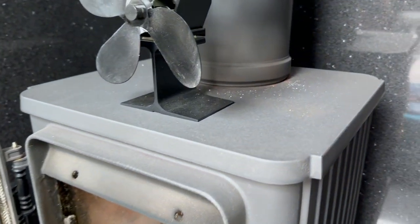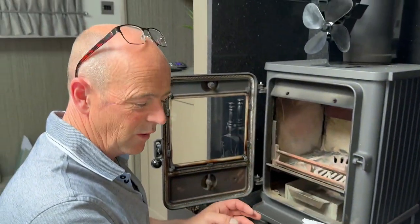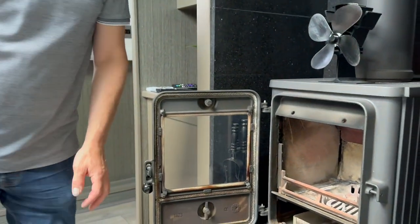Dusty patches up the top there. Well, I haven't cleaned that. That's outside the fireplace. That's not my job. Oh, is that my remit? Yeah, it's not my mandate, that.